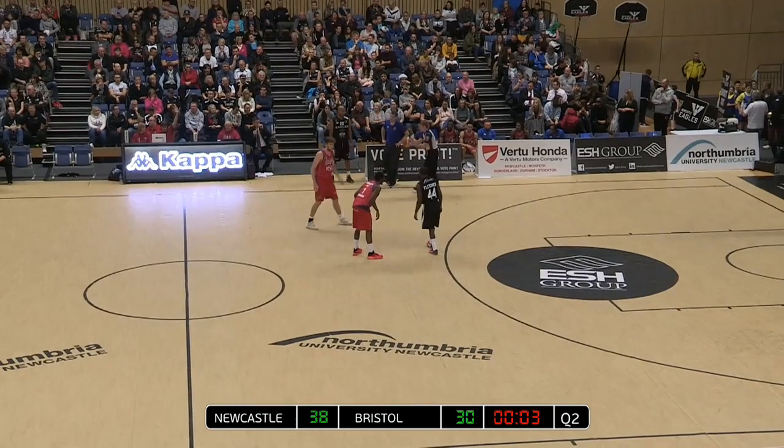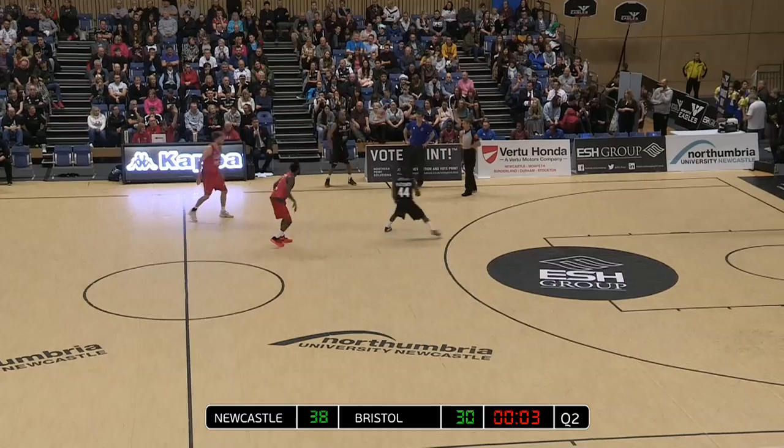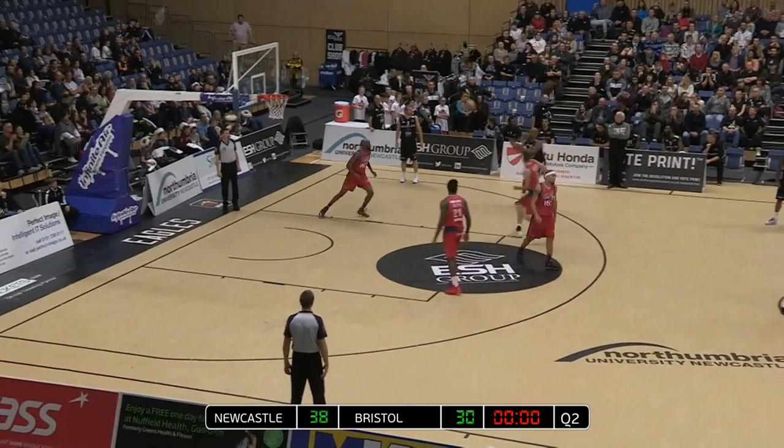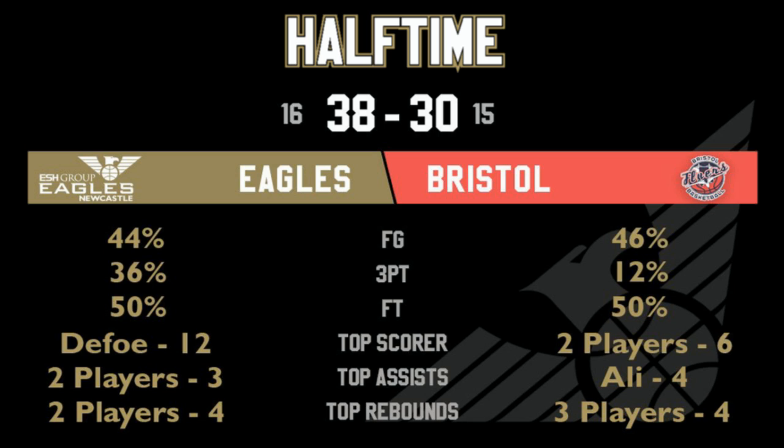Eagles leading by 8 with 3.8 left to go. Ball into Fletcher. Fletcher tries the halfway line shot. Oh, very, very nearly made it. But what we've got now is it's the end of the first half, and Eagles lead by 8. Not necessarily a dominant 8-point lead, but I think a comfortable 8-point lead. I expected the Eagles on balance of play to be further ahead than 8.